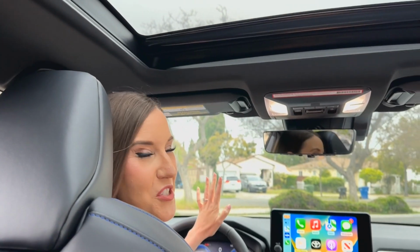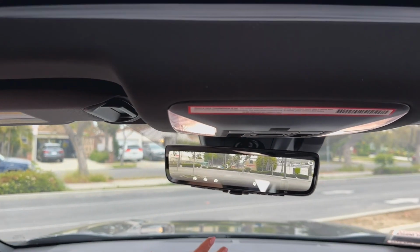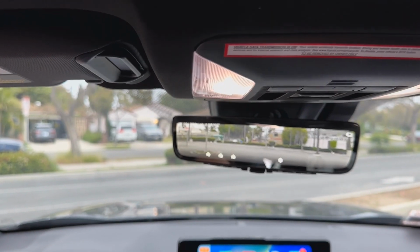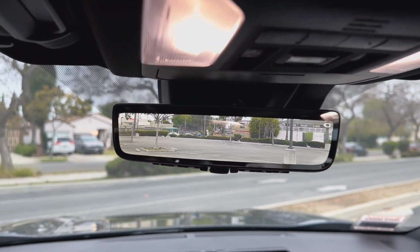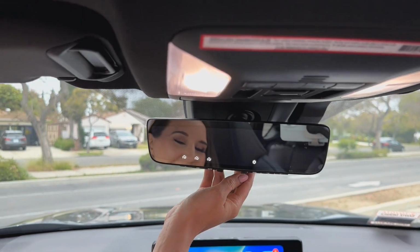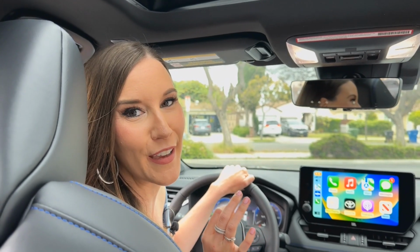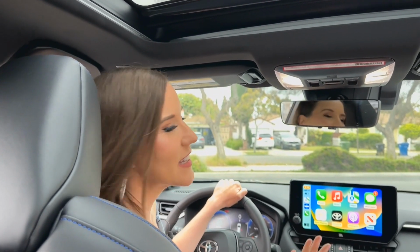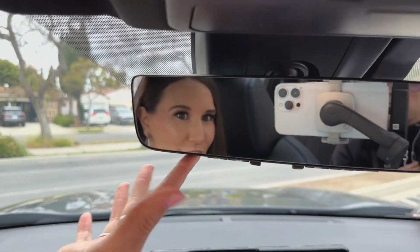Check out my digital rear view mirror. This is really cool. It's giving us a live camera feed of what is behind us. So if you have cargo or passengers blocking your view, this is really handy. I love that. And I also have Home Link. So I've already connected it to my garage door so I can easily press this button here and my garage door opens and closes. So I love Home Link.